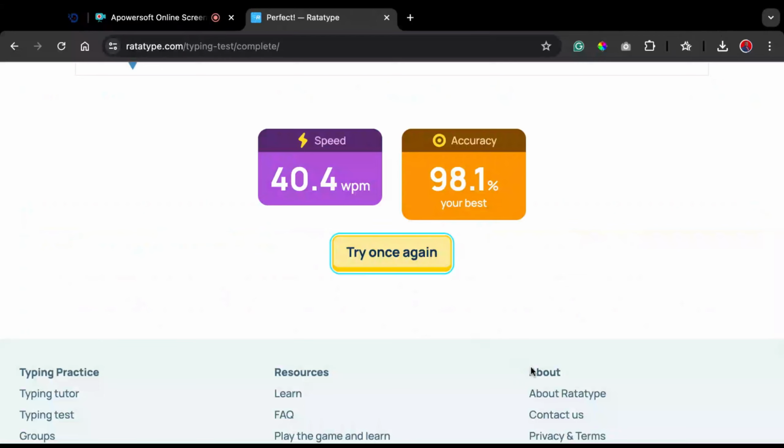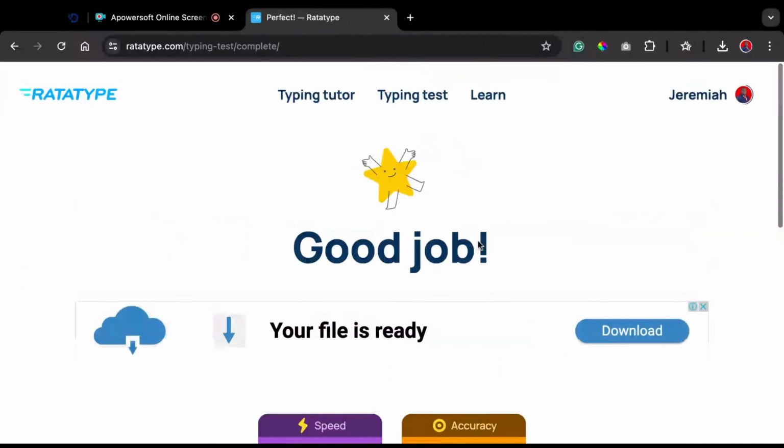So you need to do this whilst recording your screen so that you feel under pressure, because when you are going to do this on the employer's platform, you will be under pressure. All right. If I am doing this on a regular day, I may be getting 50 words per minute on average. But because I'm doing and recording at the same time, in real time, it is 40 words per minute. All right. So this is Ratatype.